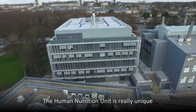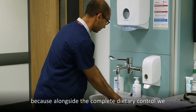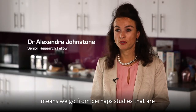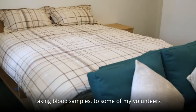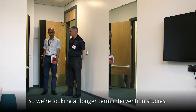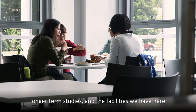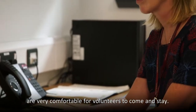The Human Nutrition Unit is really unique because alongside the complete dietary control that we can achieve using the facilities here, we've got residential bedrooms as well. So that means we go from perhaps studies that are just having a breakfast meal in the morning, taking blood samples, to some of my volunteers will stay for quite long periods of time, so we're looking at longer term intervention studies. So it's a really excellent facility to enable us to do longer term studies, and the facilities we have here are very comfortable for the volunteers to come and stay.